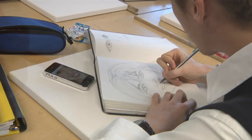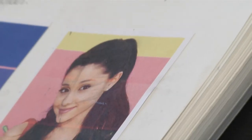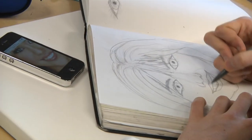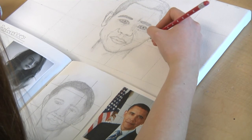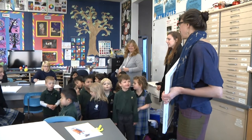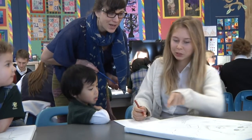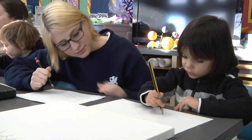They picked somebody from popular culture, somebody that they thought a junior campus student might recognize, and they did a highly detailed facial portrait on canvas. And then when they were done, we went on a field trip down memory lane to the junior campus, where they worked with the junior kindergarten students in their art class.